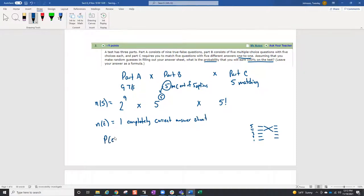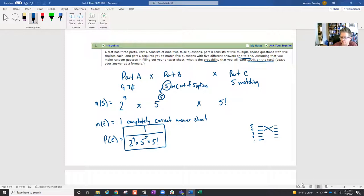So the probability of our event E is 1 divided by 2 to the, well, that's hideous, it's not 2 to the 29. 1 divided by 2 to the 9th times 5 to the 5th times 5 factorial. And it says leave your answer as a formula. This is the answer that we're going to put in. I promise that's going to be the form that we leave it in. You don't have to find this number. This number is crazy large. Crazy large. So we'll leave it like this because it's easier to write and easier to keep track of.